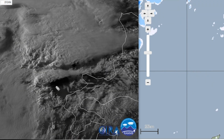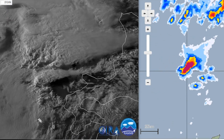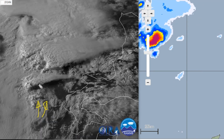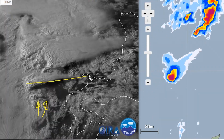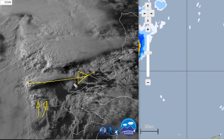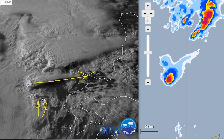One of the things you can see is the strong shear, because the low clouds are moving up kind of like this, maybe a bit more like that. Then mid and upper level is getting shot off in this direction in the upper level jet. So that's causing the shear and rotation in this supercell.